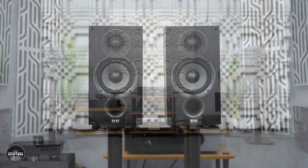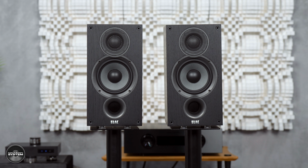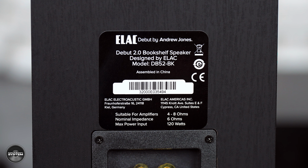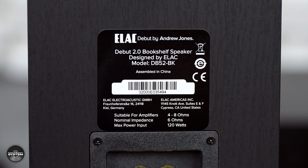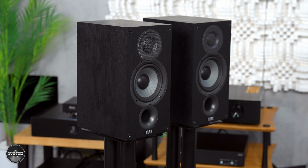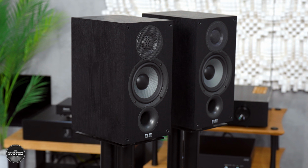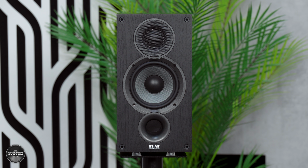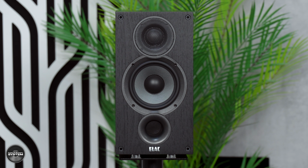But the next competitor was going to be much tougher, because when you think of top performing entry level hi-fi speakers, one designer and manufacturer instantly springs to mind, and that is Andrew Jones and Elac. And their debut two DB5.2 speakers are extremely comparable because they also cost £259 and feature a 5 and a bit inch aramid fibre mid-bass driver with a 1 inch silk dome tweeter that also sits in a waveguide.